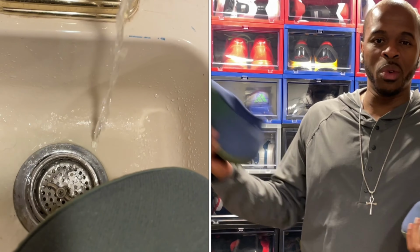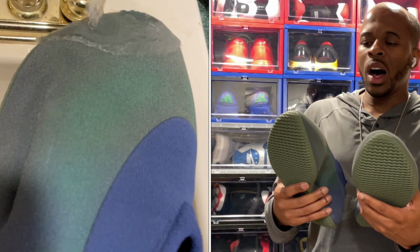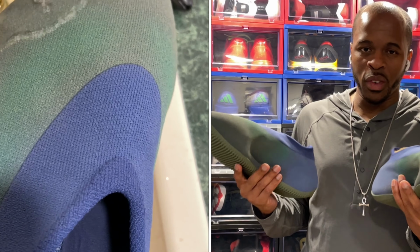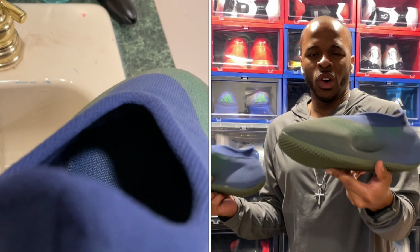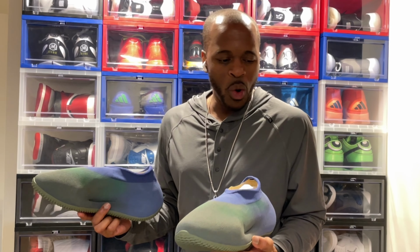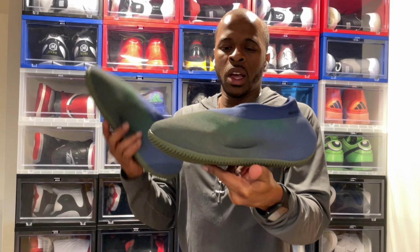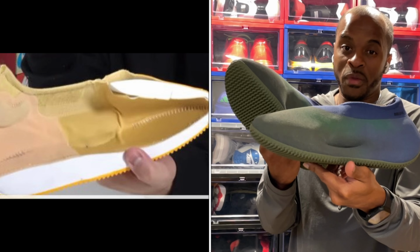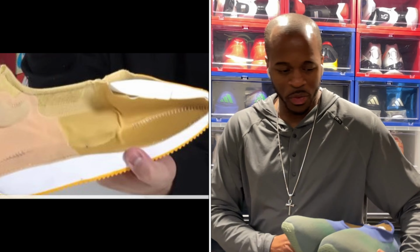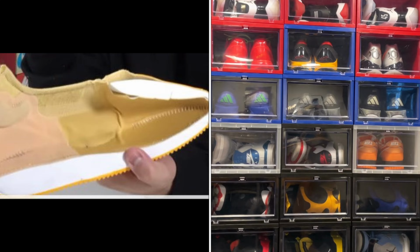So you can see a demo right here. I'm pouring water on it. It dries very, very fast. Basically, if you're looking at this, you're looking at a winterized foam runner, because underneath this knit construction, you do have foam, full-blown foam. As a matter of fact, I'll bring this on right here.